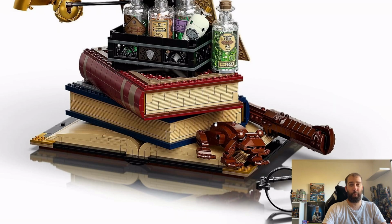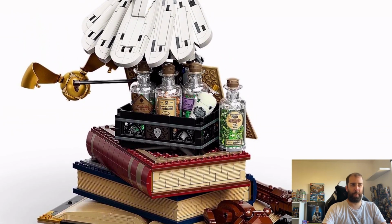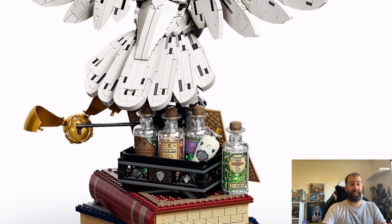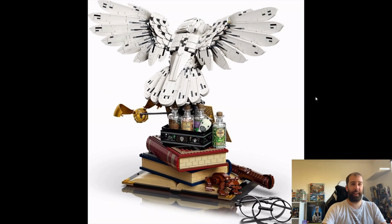So many interesting build aspects to it. Every part is something different. You're always doing something different to it. I love these potions. They really work. You've got little stud pieces inside. It's just a fantastic set. Quite a lot of stickers, but I suppose for the stickers on the bottles, it kind of works, if you know what I mean. I think stickers for the bottles do work. There's a lot of pieces, 3010. I just adore this set so much.